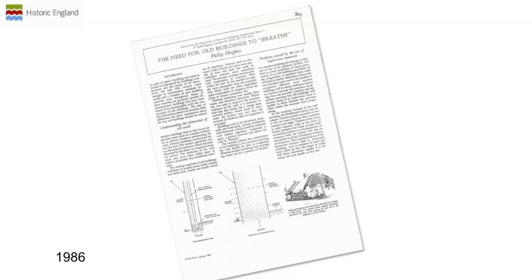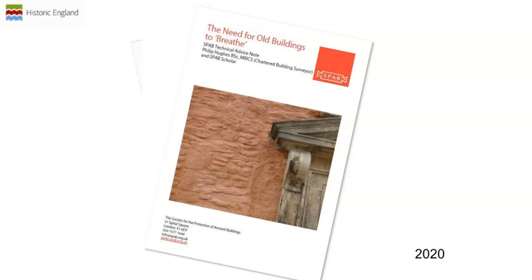And over the following years, for me and my colleagues, this was really one of the go-to documents that helped explain some of the problems that we saw in old buildings and also helped frame our advice on how to repair them. And I'm pretty sure that all of you will be familiar with it. It stood the test of time, and in fact it was republished earlier this year with virtually no amendments other than some of the images and references. The basic text and advice remains the same, as well it should, because it's really good advice.